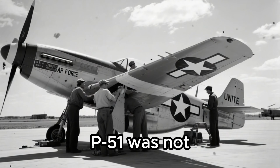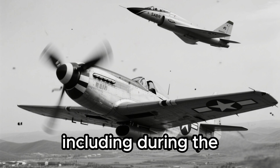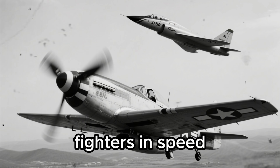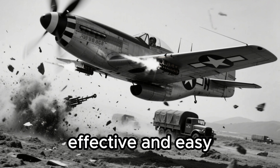The P-51 was not immediately retired from service. The aircraft remained in active use, including during the Korean War. In the new era, it was inferior to jet fighters in speed and altitude. However, as a ground attack aircraft, the Mustang remained effective and easy to operate.